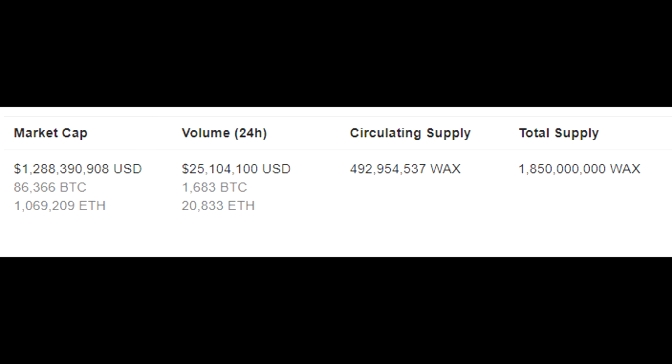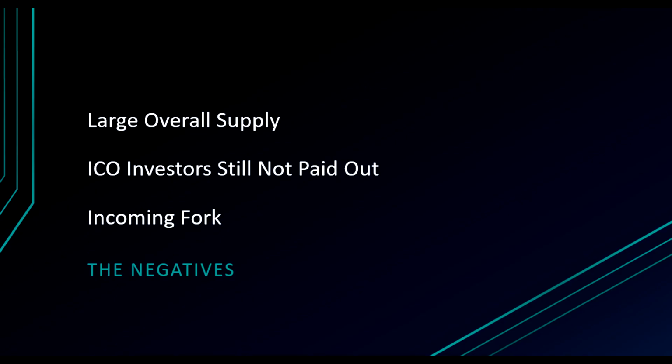But unfortunately, you look at the overall supply they plan to release, and it will be about 1.8 billion Wax. That's billion with a B, and so that is quite unfortunate. That's quite a high number until you compare it to other cryptocurrencies out there. The one that comes to mind right now would be Ripple. Ripple has so many more billion coins out there, and of course achieved a price of about, I think, $3.40 at its peak, which does go to show you that Wax token could not be overvalued right now, but it does make you a bit wary about the future of Wax token.